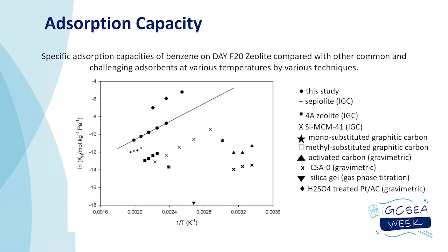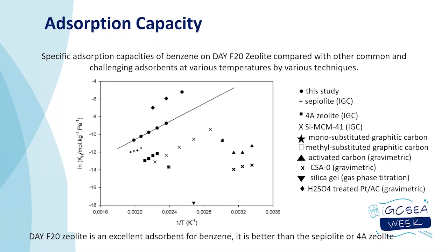You can see that the Henry constants of benzene on this zeolite are higher compared with other adsorbents. Based on the results, we can say that this zeolite has an excellent adsorption capacity for benzene. It's much better than the 4A zeolite or sepiolite, for example.